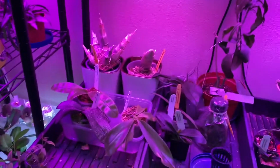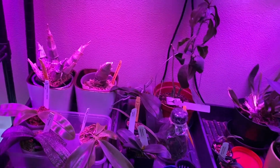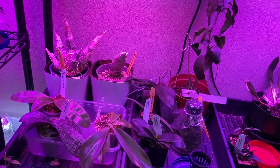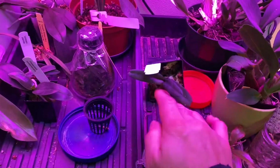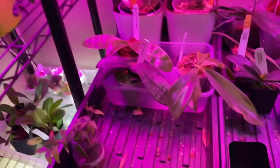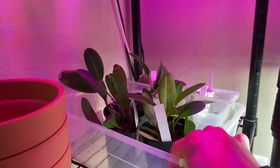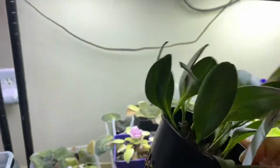So that's what's going on here. More watering than last year. Ended up pretty busy, but I guess it's a good thing, because especially those guys with the moss ended up drying up fairly quick. So that means I don't really have to worry about soggy media.